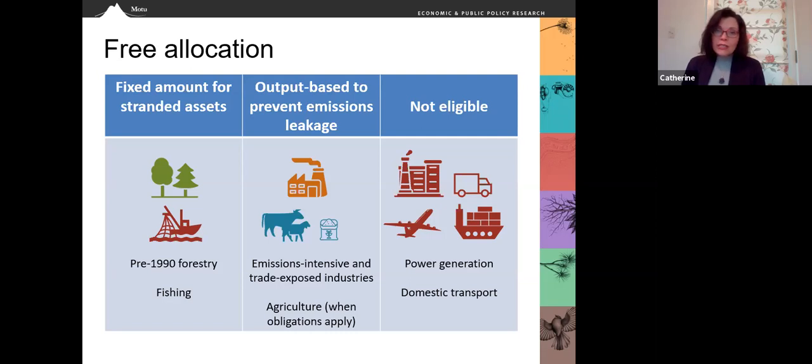For our emissions-intensive and trade-exposed industries, the government provides output-based free allocation to prevent emissions leakage to jurisdictions that don't have a comparable level of emissions pricing. An output-based approach would also apply to agriculture once unit obligations apply. The government decided at the outset that power generation and domestic transport would not be eligible for free allocation because they can pass the prices on downstream and they are not trade exposed.